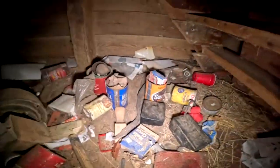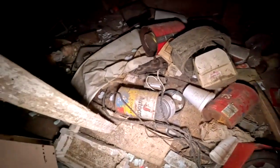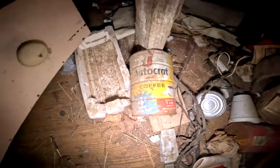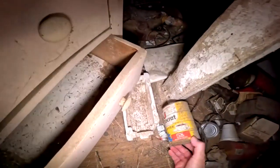Cans under here. Dole Chunk Pineapple, Sanka Coffee, Maxwell House, Folgers, every kind of coffee there is. Auto Craft Coffee. What the heck is that? You can put it in your car. I've never heard of that. Auto Craft Coffee. Wonder how old that is.